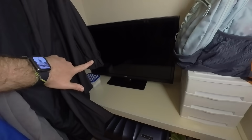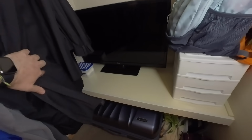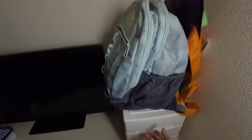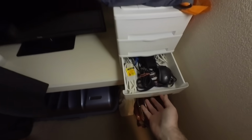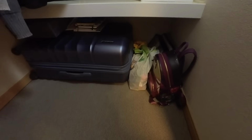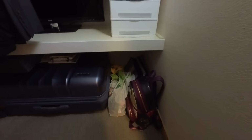This TV was a part of the place I live, but I didn't like the resolution, so I moved it in here. I got backpacks, extra bags, and here's miscellaneous cords and random electronic things that I might need, that I definitely will need, but I just don't want in the way. And then down here I have my suitcases, and they're all kind of together right now. Important documents are back in the corner because who wants to see those?